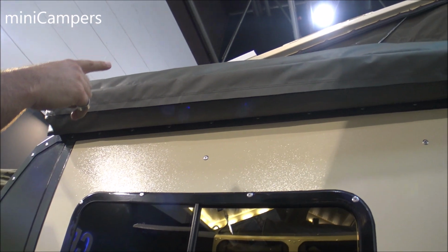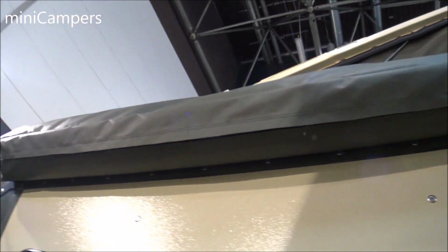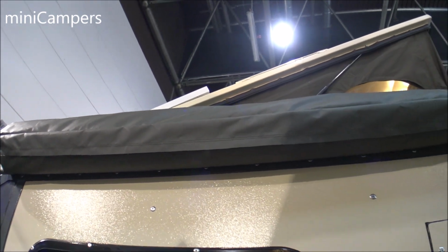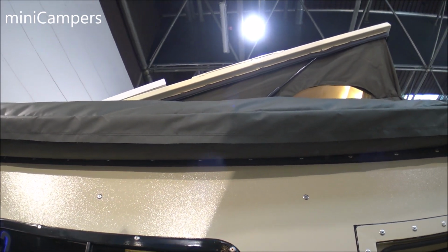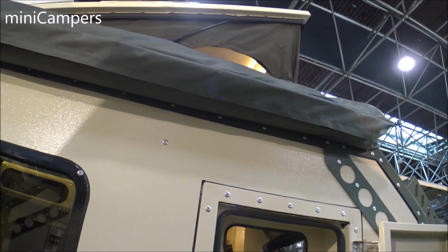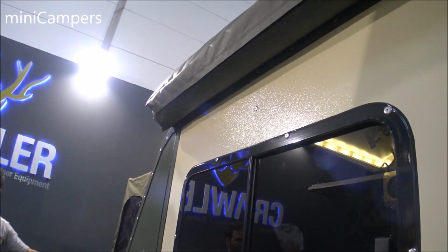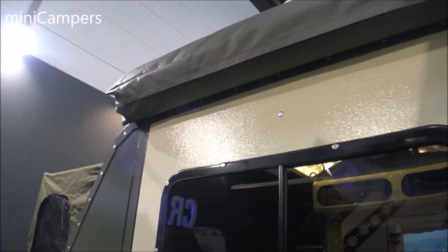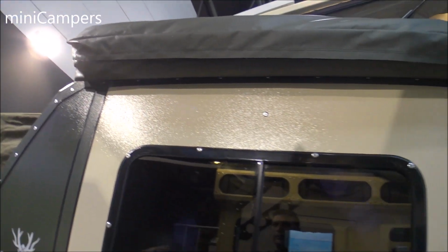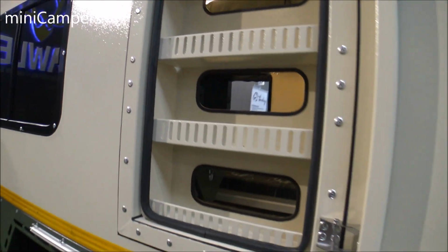This material is from the Netherlands. This is the tent. It is a 360 degrees tent. It covers all around the trailer and makes a little space, maybe up to 1.9 meters away from the caravan. So you have shade everywhere. This is our production. We produce the tent as well.